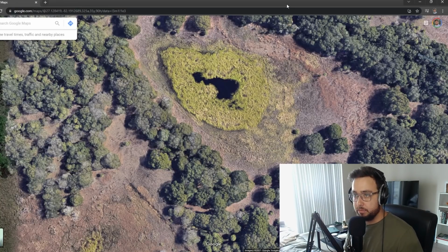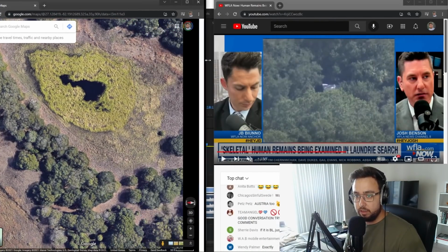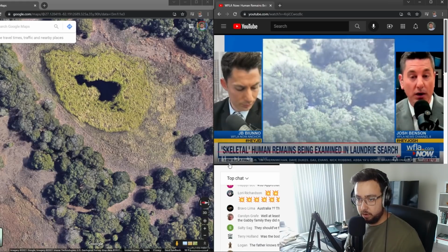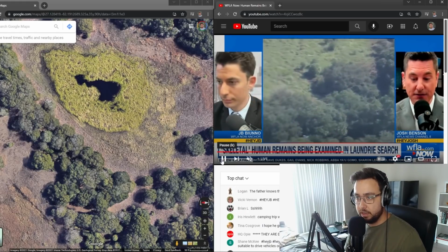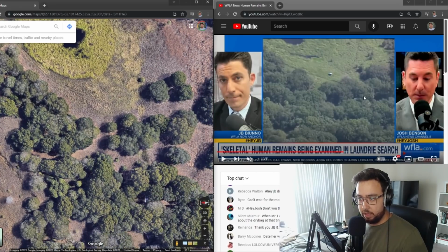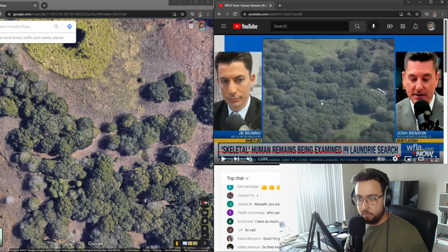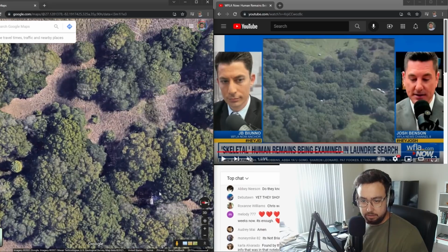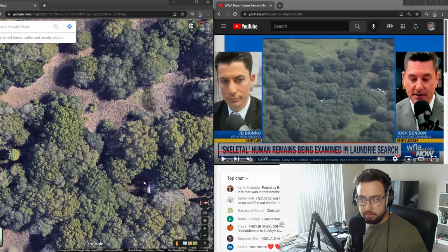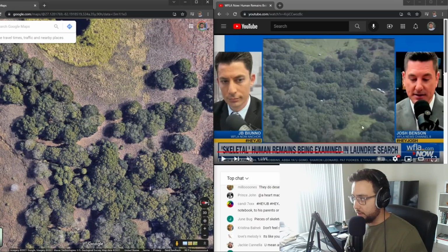So let me go ahead and split screen this and match it up with the WFLA news footage, the chopper footage. As it zooms out, we're going to be able to see right here. What we're looking at right now is that police, or whatever that was right there in the trees, that truck or whatever, is probably right around here. And then as we zoom out a little bit more, you're going to see that white piece right there possibly is this. I don't know if that's there all the time, if it's a little shack or a roof of some sort. And then you're already seeing a little bit of a clearing here.